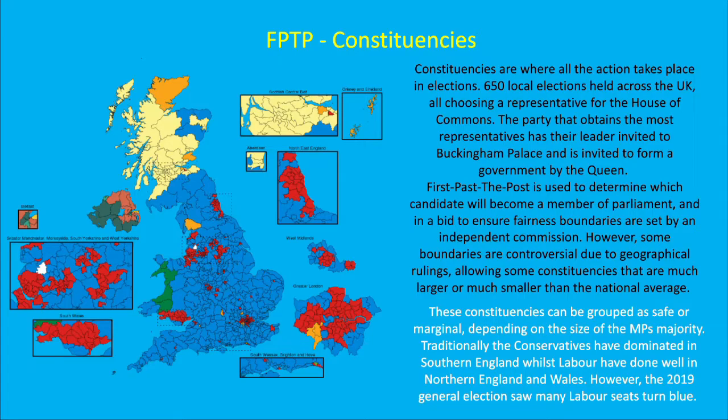This is partially due to a rule that allows for significant geographical features to be taken into account when drawing up borders, which is partially why the Isle of Wight only has one MP. Constituencies and their boundaries are incredibly important to the outcome of first past the post elections. Constituencies can be divided into two groups, those that are safe and those that are marginal. This is done based on how competitive the seat is, and marginal seats are often where the elections are won or lost.